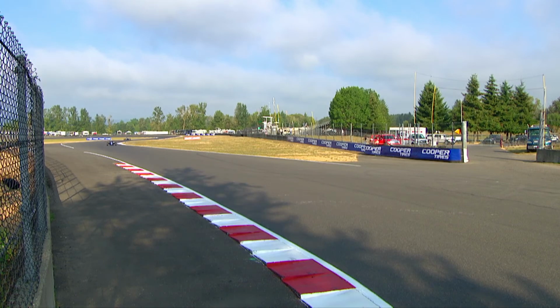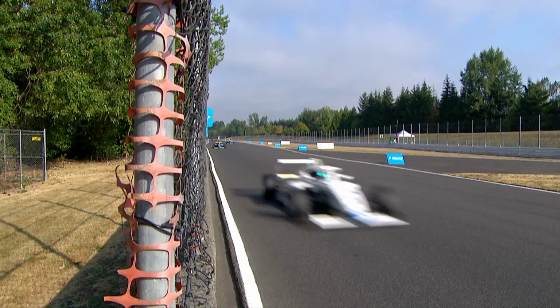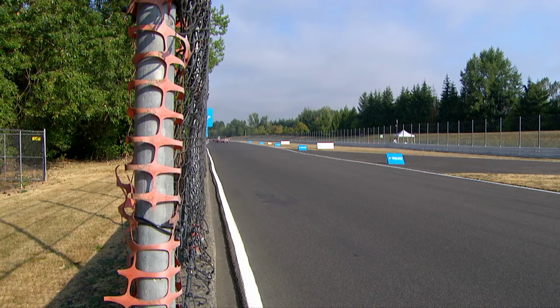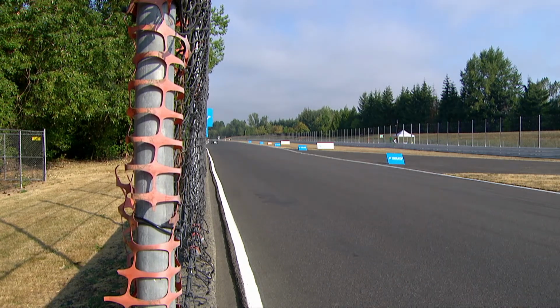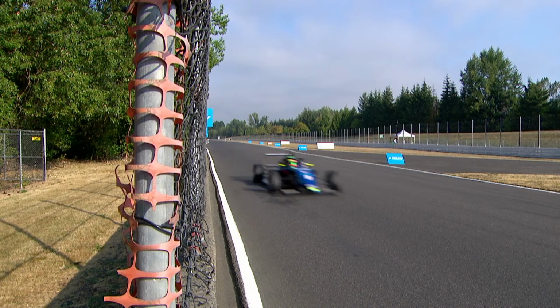Although the drivers, if they're able to go quicker in race number 1, they can use that lap for race 2. And similarly, if they go faster in race number 2, they can use that lap for race number 3. So setting the grid up right now for race number 1 of the 2 that we'll have today. Triple header for the Cooper Tires USF 2000 Championship. A great field, 20 drivers total.